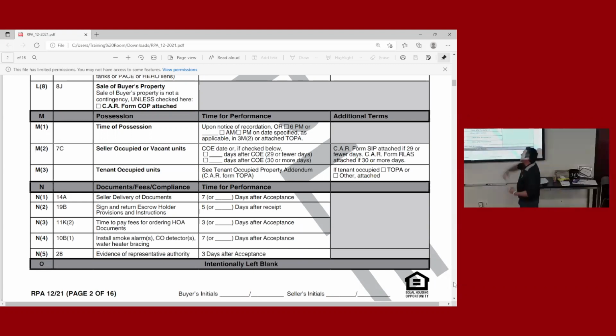Okay. Seller occupied or vacant units, close of escrow date or check. So if you're gonna do a rent back, now they've cleared up the rent back because there's been so many rent backs. If it's 29 days or fewer, you check that box, you put the days in there, and it's gonna give you a CAR form SIP. If you check that box and it's more than 30 days, you're gonna do a CAR form RLAS. This will populate into the contract already.